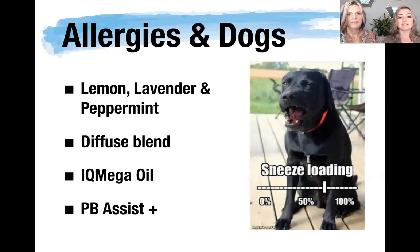Okay. And then two other really great products for this is the IQ Mega Oil. So we shared about this in the last video, the kids video. It's the Omega for the kids. And this one is really supportive. Fish oil is very supportive of the skin, the immune system, the brain, all that, but it really helps with the coat on your pets, and helps with the allergies. So we've seen a huge difference when people add that in.